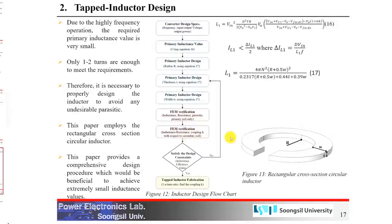So we need to find the coupling coefficient, and also because there will be some proximity effect between the primary and secondary, which will affect our inductance and the resistance values. To successfully design the inductor, we must do the second simulation as well. And after that, if our inductor design satisfies the design constraints like the inductance, the efficiency and gain, then we can implement it in hardware, or fabricate it, or we can go back and tune the values.